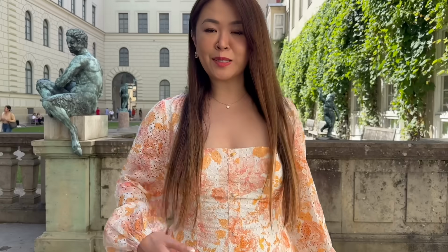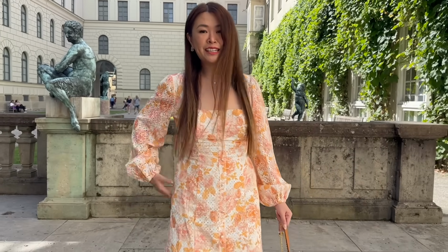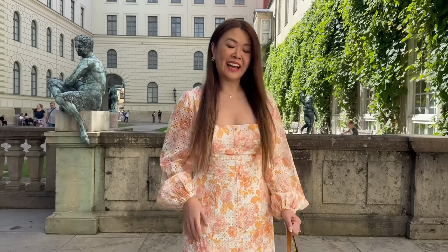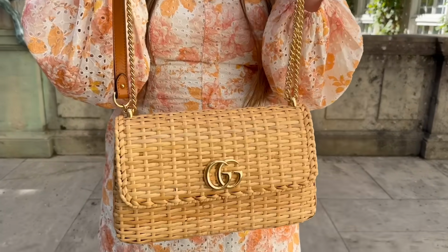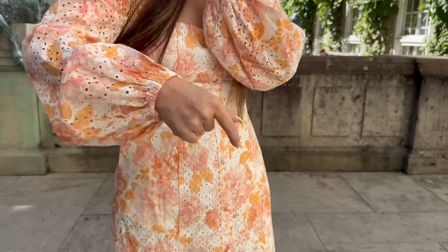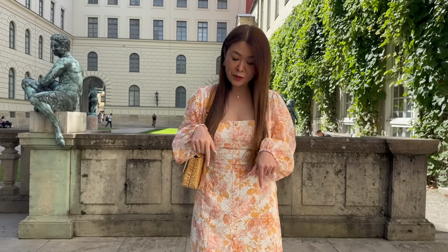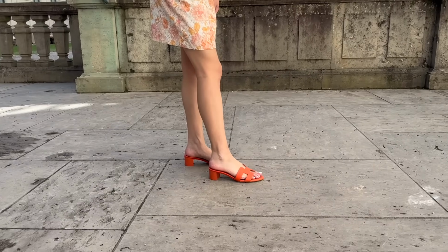I'm wearing this We Are Kindred long sleeve dress. We Are Kindred is an Australian brand. Love that it has pockets. And I'm carrying my Gucci wicker bag again. Love this bag so much. It goes with everything. And then I'm wearing my Hermes Oasis sandals in orange.